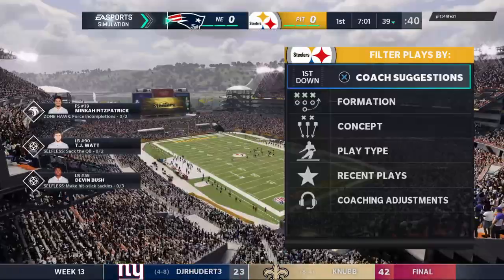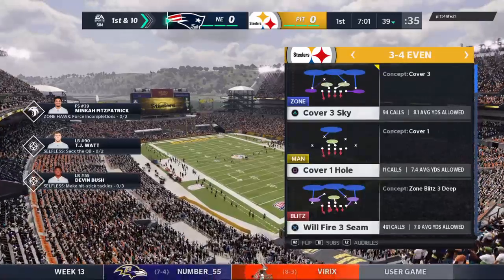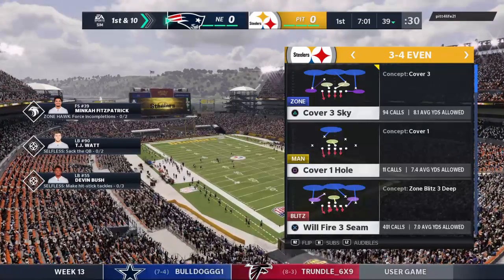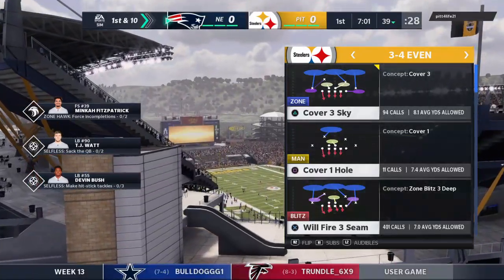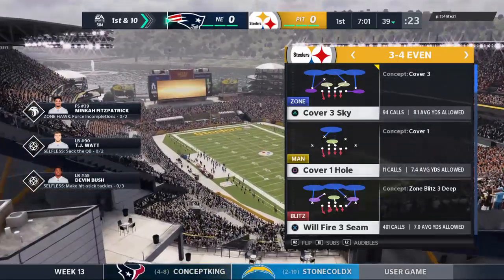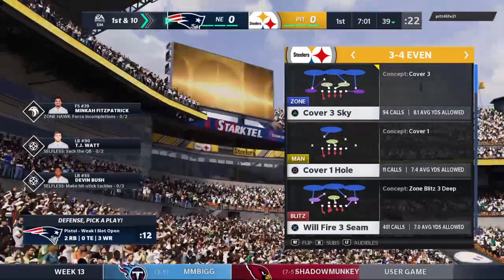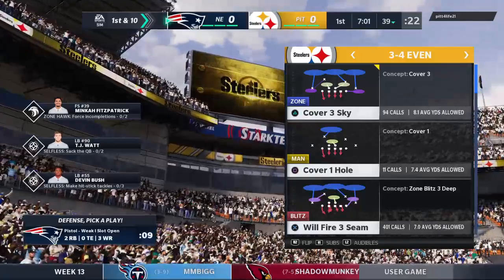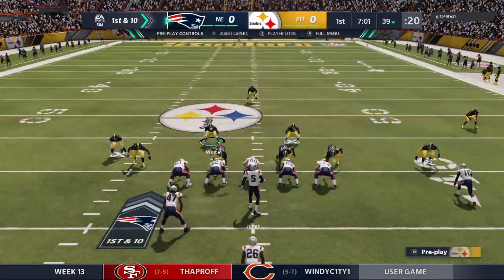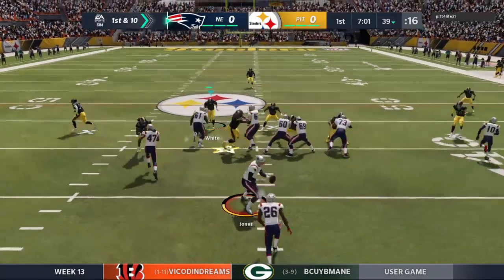Nice punt, but good work on the return to get back 11 yards. And the Patriots take over at their own 39-yard line. They've got good starting field position as they come up here 1st and 10 at the 39-yard line.